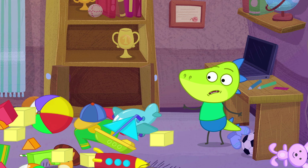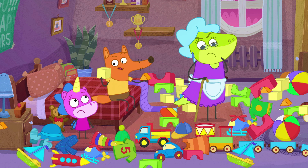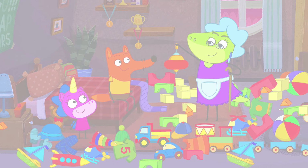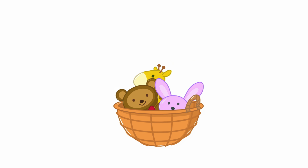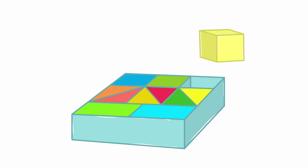They don't want to be cleaned up. Maybe they like being on the floor? No, that's not right. Everything just has its own place. Stuffed animals go in the baskets. They'll stay clean there. Blocks go in a box with a lid, so they don't get lost.